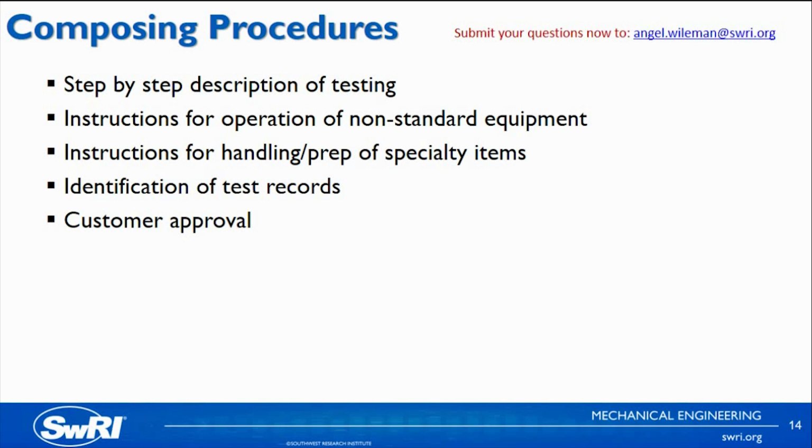Another thing to do is to identify the test records. Identification of test records is about setting and then meeting expectations. This is the part of the procedure that serves to connect the expectations of the customer, or whoever is going to be using the data that's being gathered, with the engineer who is designing the test setup, so that the test setup has all of the capability to produce those records.